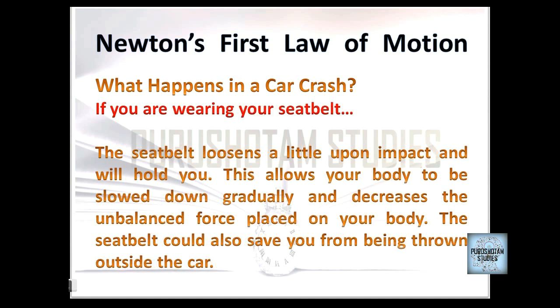Second case, if you are wearing your seat belt, the seat belt loosens a little upon impact and will hold you. This allows your body to be slowed down gradually and decreases the unbalanced force placed on your body. The seat belt could also save you from being thrown outside the car.